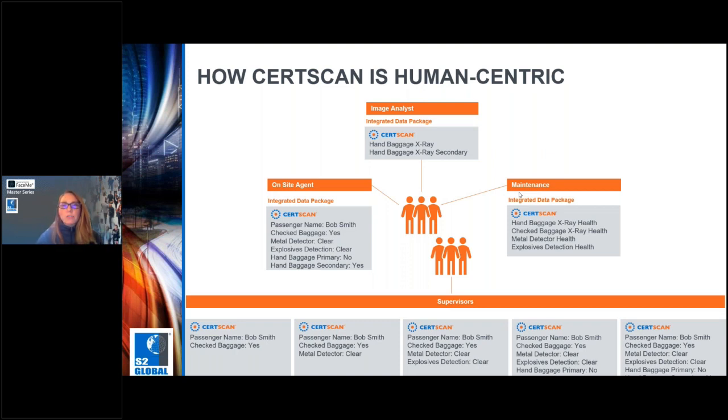So CertScan is able to help all of these types of people because it's connected into the system, so it's able to hand back any sort of health data and give reports on that, and it's able to present information at the right time. Now, you also have an operational view. Let's say you have your remote analysis center, you have a number of supervisors. Those supervisors can watch every checkpoint as someone is passing through.